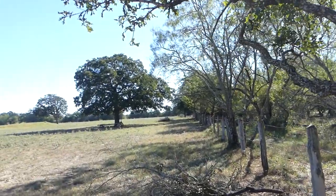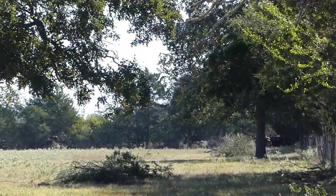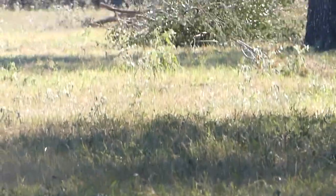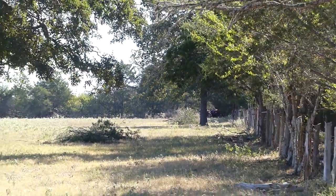You can see that that's a long, long way down. So we need to get some gates in there. Let's take a look at the one that I'm working on now.